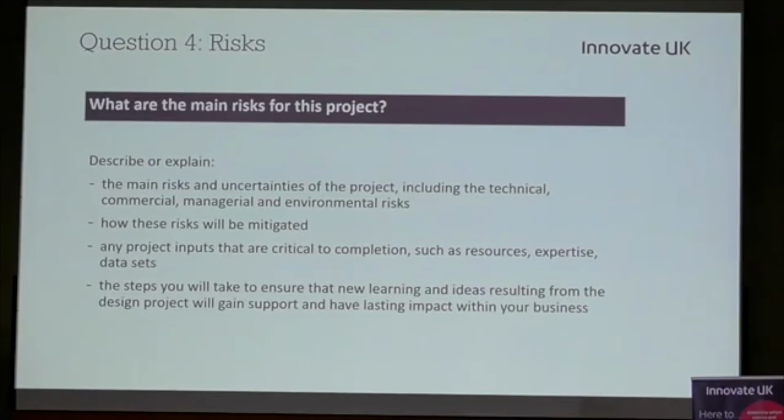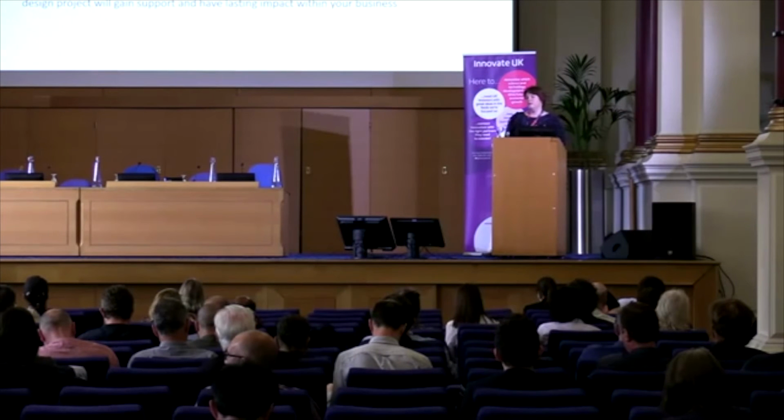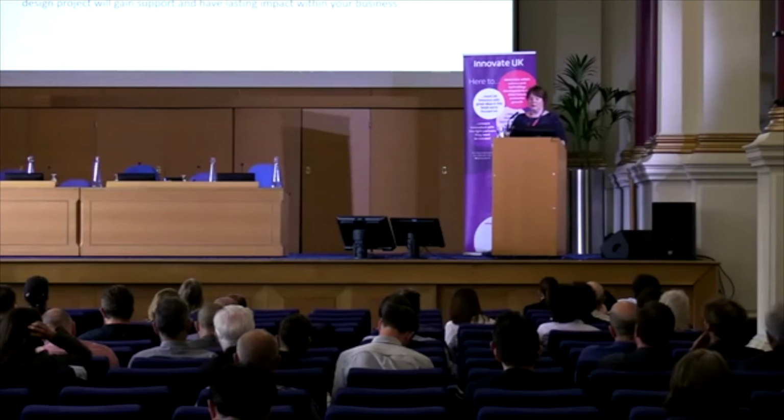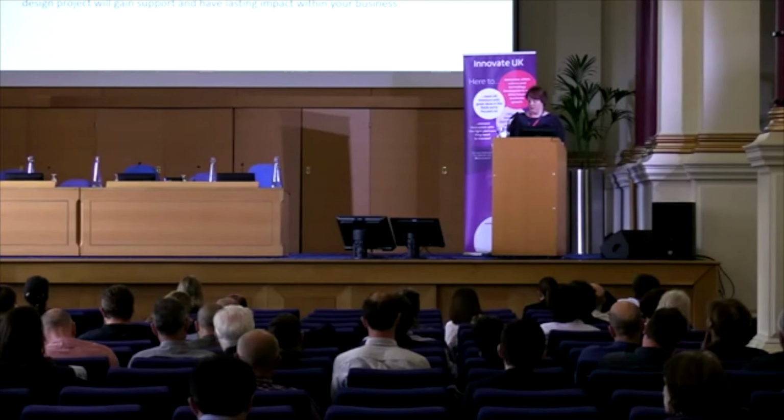Question four is asking about risks. This question doesn't have an appendix. If you're familiar with applying when we have the normal 10 questions, we expect you to upload a risk matrix. Obviously, this is a feasibility study. It's really early design foundations, but the assessors still want to see that you've thought about the risks, not just technical risks, but commercial, managerial, and any environmental risks. With this level of project, there should be a lot of uncertainty, and uncertainty means risks. So can you articulate what you've identified already and what mitigations you might have in place for those risks?